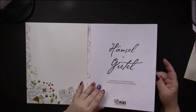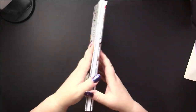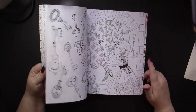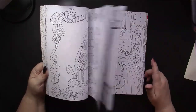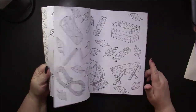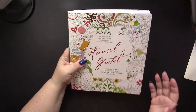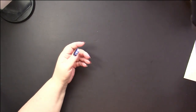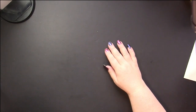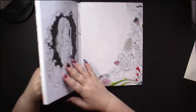And I will have to check the paper quality, but... So this one is Hansel and Gretel. I don't speak or read Italian. I can kind of fake an accent because, as I said, I know a lot of Italian people around here. Hansel and Gretel. Okay, that's talking like an Italian man. And Cinderella. I'm thrilled to have this one.